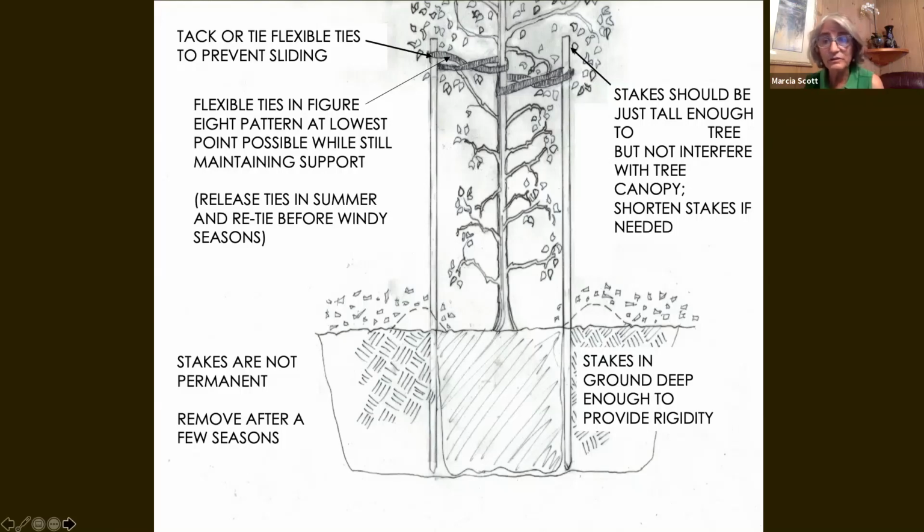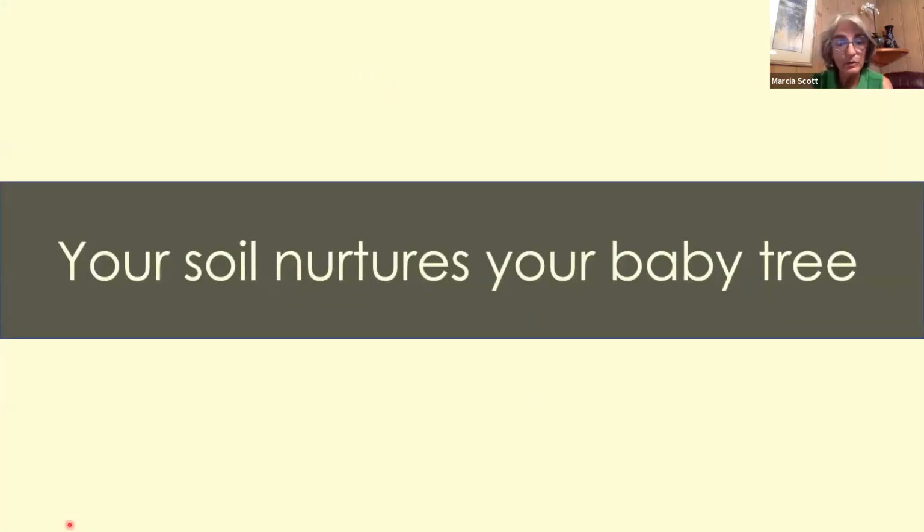So you're going to use flexible ties, like rubber ties or pieces of drip tubing, something that flexes a little bit. And then the stakes are temporary. Please remove them after a few years. We've all seen trees where the stakes are being pulled up by the tree. That's way too long. You want to get the stakes out of the way so they don't wound the tree.